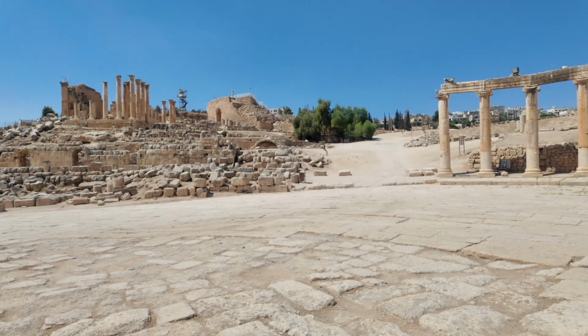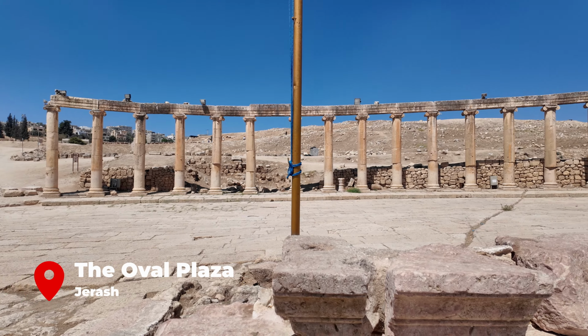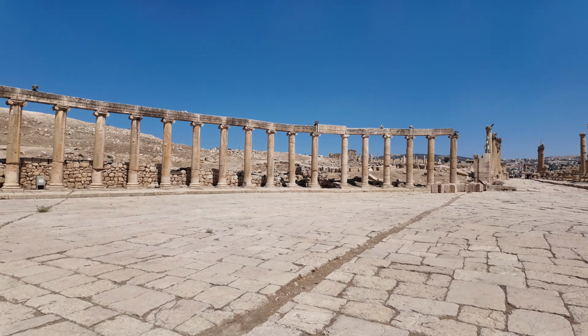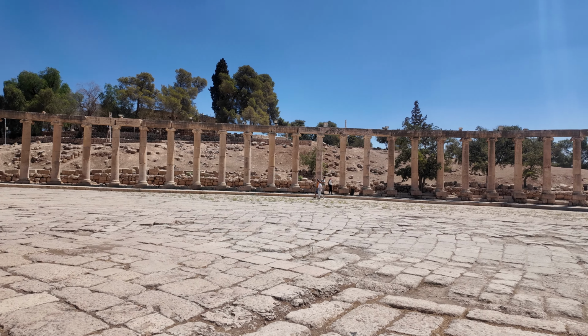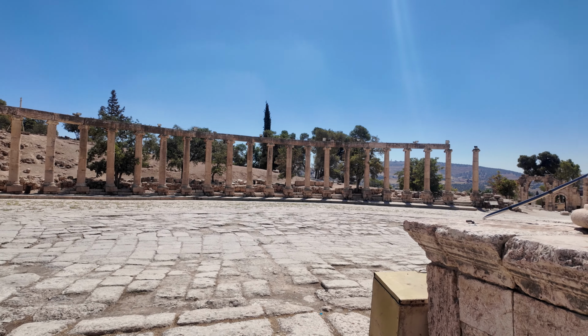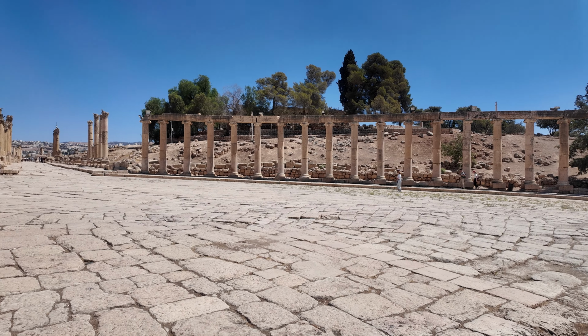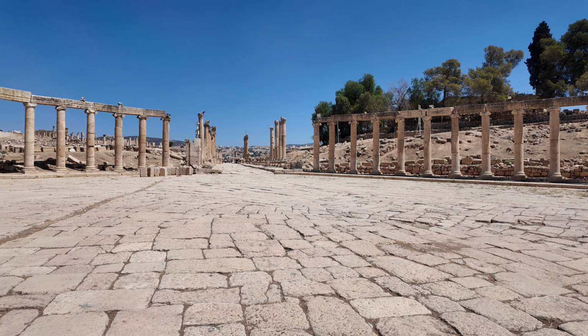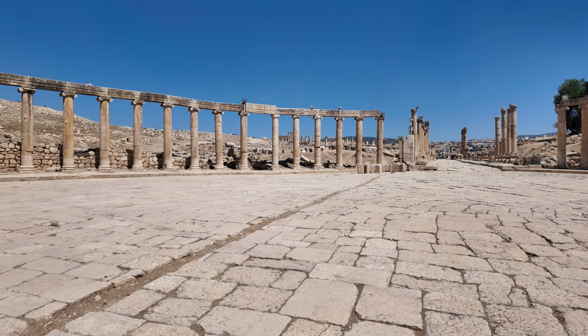Okay then guys, we are now at one of Jerash's most iconic sites, the Oval Plaza. A huge plaza surrounded by columns right at the base of the main walking street through Jerash. All perfectly symmetrical, framed by 56 columns in total. This was the heart of the city's social and political life.